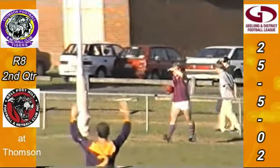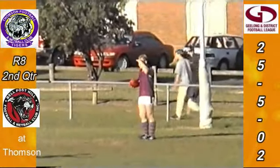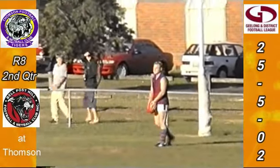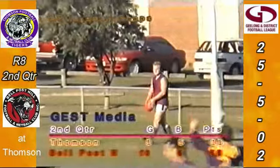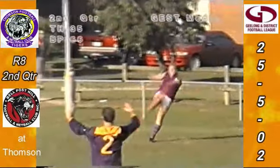Helmers from fullback for the Panthers. He's pretty deliberate with his kicks, Dean Helmers. Doesn't like to give them away, so he holds the ball. He wants a good hard lead. Sean Simmons is probably it, I'd say. If he spots him out of the corner of his eye, he hasn't yet. Yes, he has. Oh, and it was a terrible kick in the end to Daniels.